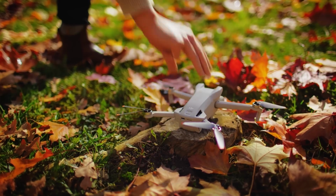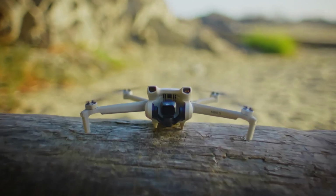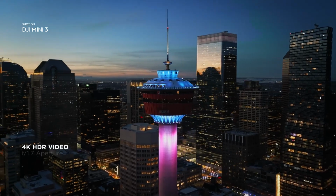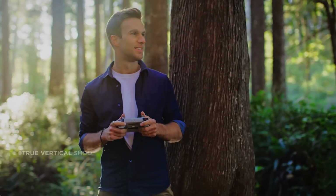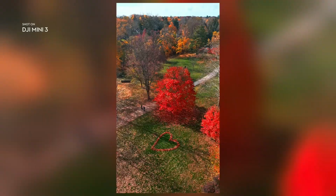With its sleek design and intuitive controls, the Mini 3 is not only easy to transport, but also a joy to fly. Equipped with a high-quality camera that boasts 4K video capabilities and a 12-megapixel sensor, the Mini 3 allows users to capture breathtaking imagery from the sky, with incredible detail and clarity. Its advanced stabilization technology ensures smooth footage, even in windy conditions, making it ideal for dynamic shooting environments.